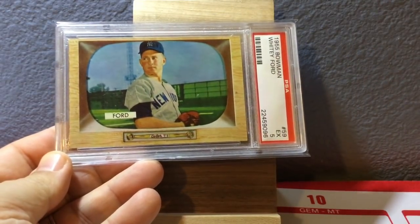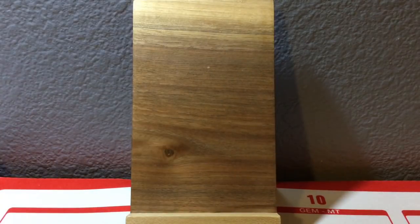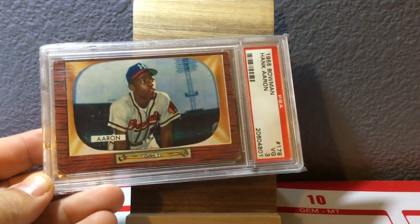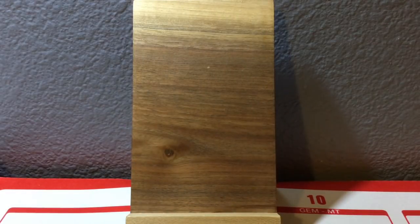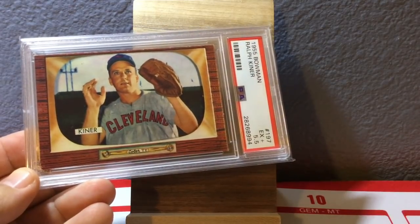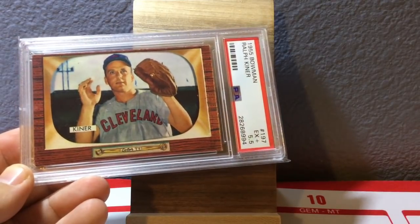Here's a Whitey Ford in a 5. I like the different color. I think it's cool they do different tones. You got the light bordered television wood and the dark bordered. Here's a Hank Aaron in a 3. There's a Ralph Kiner in a 5.5. This is Kiner's last card, and he's a Hall of Famer. That's why I like it.